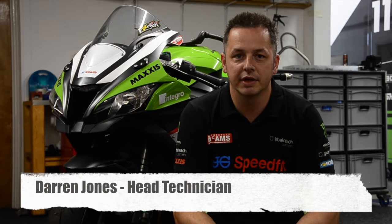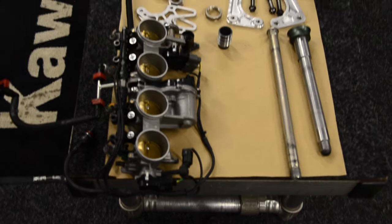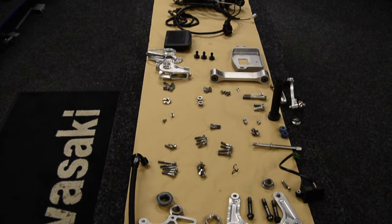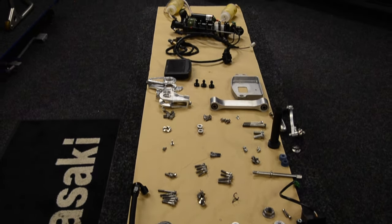Darren Jones from JG Speedfit Kawasaki. We're over at HQ in Louth, and I'm going to tell you a little bit about what we do. My role in the team is to strip, clean, prepare the bikes, make sure we've got the correct parts, enough parts. I started out as a mechanic, as a technician. It's gone on from there. I'm now crew chief for Peter Hickman.